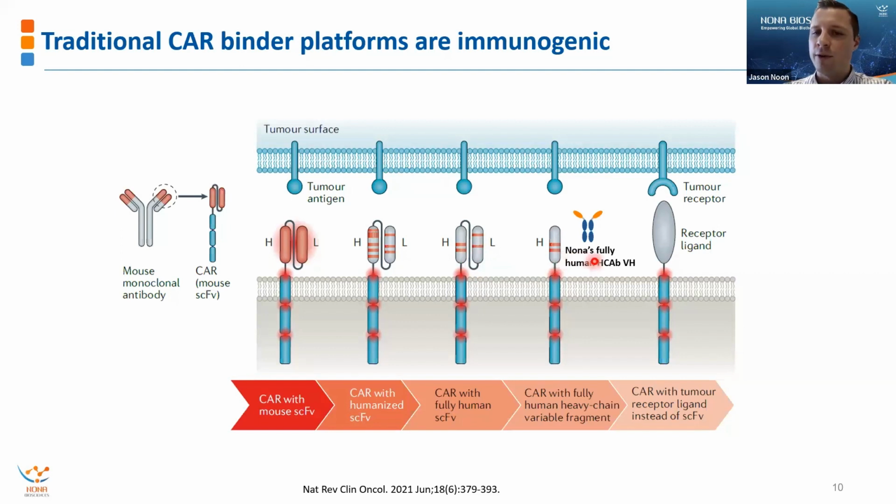So what Nona's fully human HCAb-VH will do is kind of the best of both worlds. It is fully human at its core, and it is also just a single domain. So this is the least risk for immunogenicity that we can get for an antibody-based binding domain. And Nona believes that this will be the best binder that you can have for your CAR T cell therapies.